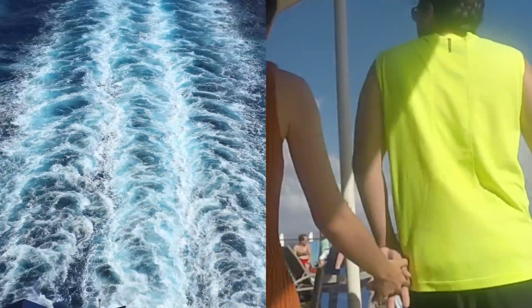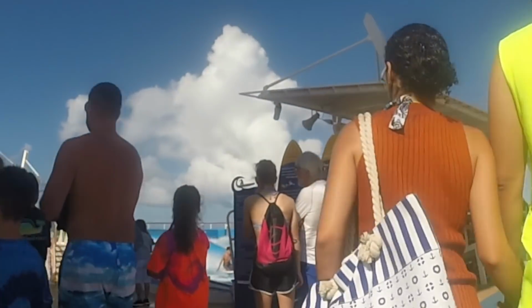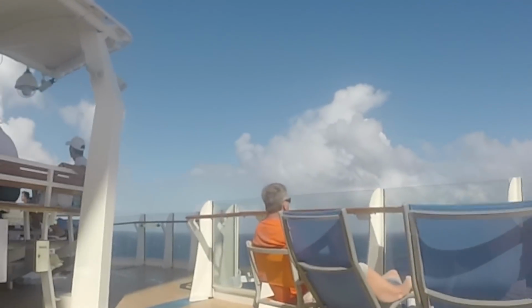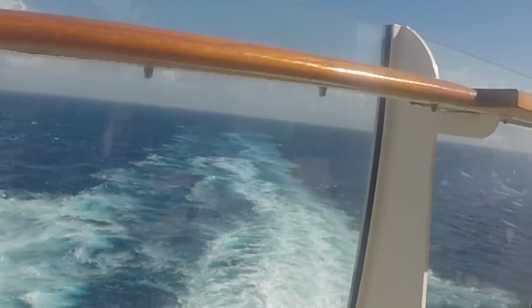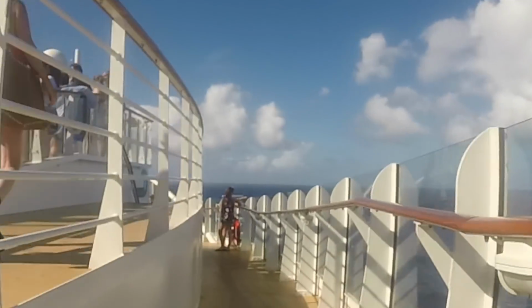Over here is pretty much the way back of the ship, so you can look down to the Aqua Theatre below, as you see there on the left side of your screen. Over here is the second flow rider that I was talking about earlier for kneeboarding and bodyboarding. This is generally used for beginners, so if you want to see some good wipeouts, this is definitely the place to be. As you see there, they have a little divider in the middle just to keep the lines moving a little bit quicker.